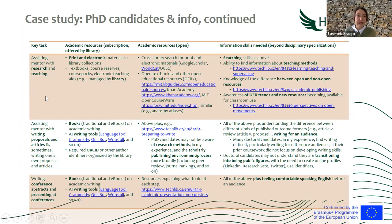And then other key tasks: research and teaching, writing proposals and articles, and writing conference abstracts and presenting at conferences. You see, there's a lot of writing there. Where the library comes in and the information skills, again, searching skills, reading skills, and guiding people to the appropriate resources. So it's not just about searching and learning what scholarly literature is and so on, but it's also guiding people to pre-existing resources that exist.